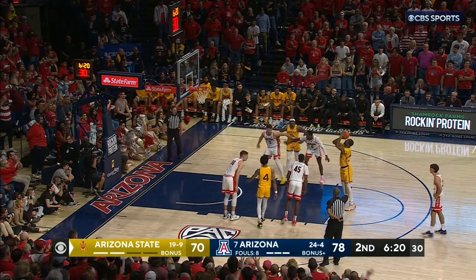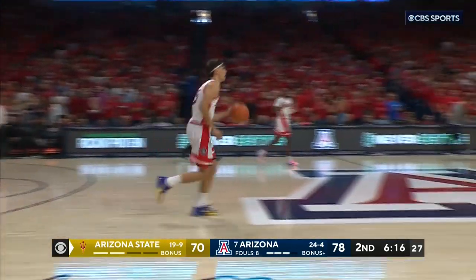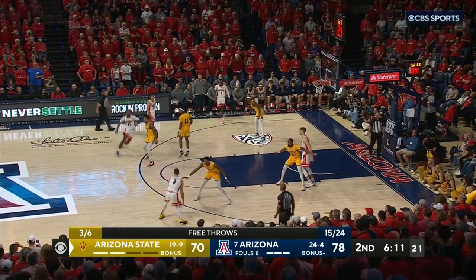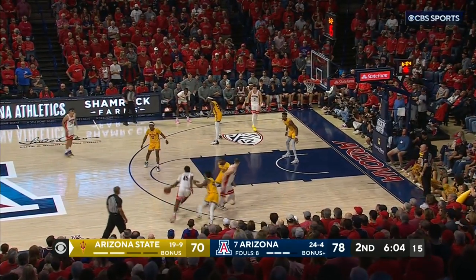To wait this long on the road to shoot the ball gives the crowd too much time to get involved on one free throw. Get it, three bounces, and shoot it. Back to 8 is the lead. We see that free throw attempts are weighted heavily towards number 7, Arizona.